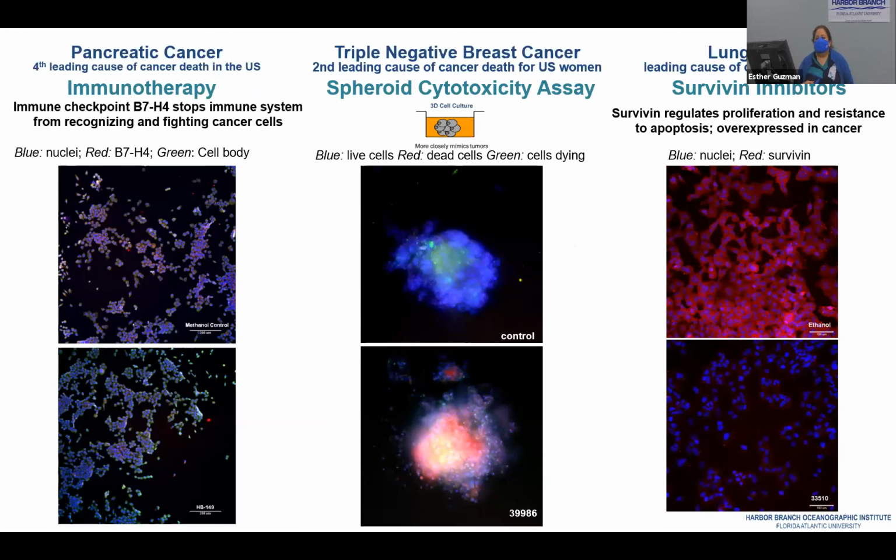So just to summarize everything that I covered today, you can see that through our drug discovery program, we are focusing on pancreatic cancer, which is the fourth leading cause of cancer death in the US, through immunotherapy, B7-H4 and FOXP3. We are finding marine natural products that can target triple negative breast cancer, which is the second leading cause of cancer death among US women. And this is through the spheroid cytotoxicity assay. And you can see that we are focusing on lung cancer, which is the leading cause of cancer death in the US, through identifying survivin inhibitors.